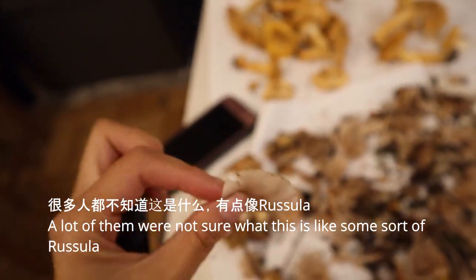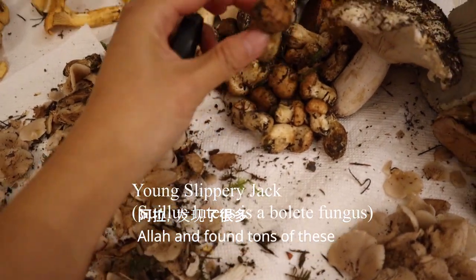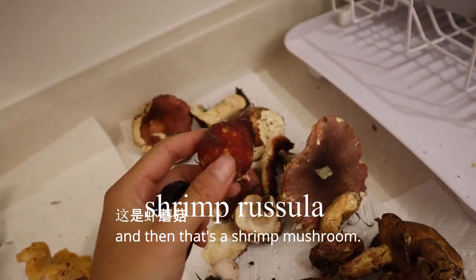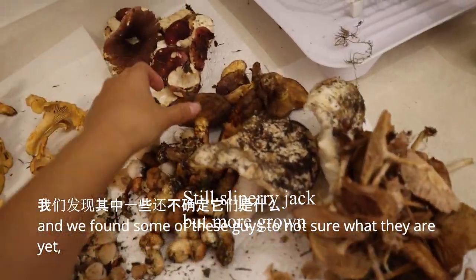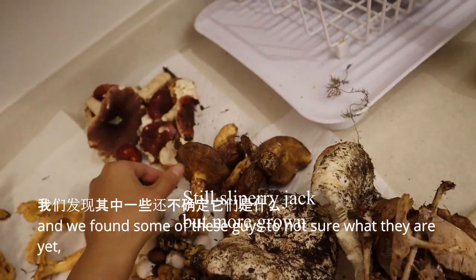A lot of them we're not sure what they are. This is some sort of russula, and found tons of these guys too. Maybe they're pie. And then this is a puffball, I think. And then that's a shrimp mushroom. And I got a huge shrimp guy here too. And we found some of these guys too. Not sure what they are yet.